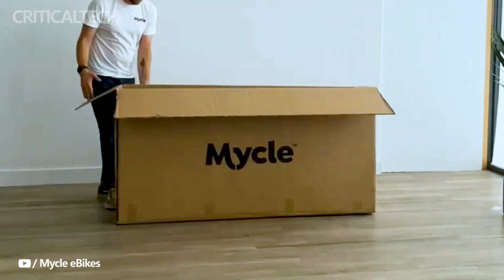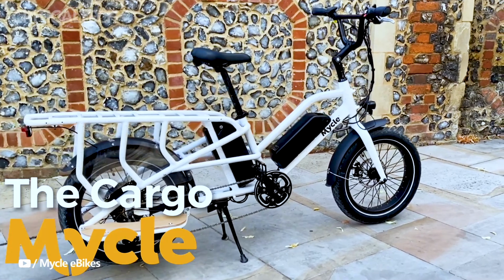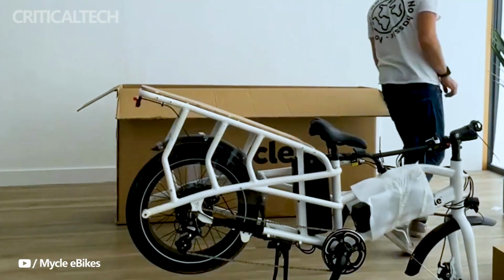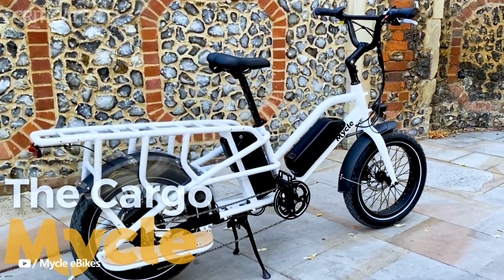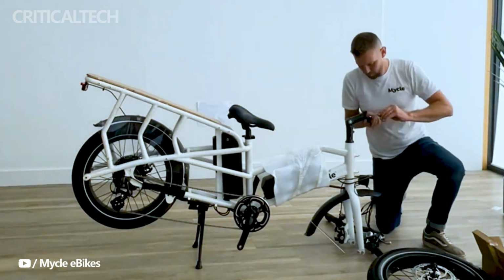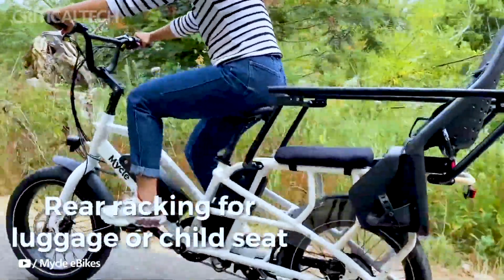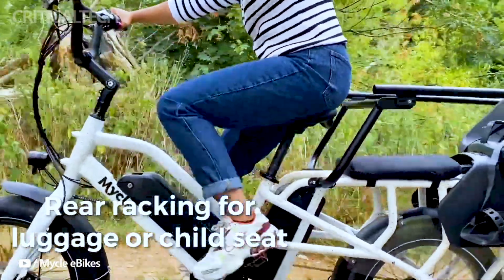Electric cargo bikes have been gaining significant traction in Europe, and Mycle's innovative new cargo bike is a prime example of why they're more than just a passing trend. These bikes are revolutionizing urban transportation by providing a practical and eco-friendly solution to common mobility challenges. With the Mycle electric cargo bike, the inconveniences of parking woes and traffic gridlocks are replaced with seamless, efficient travel, all while carrying your belongings effortlessly.